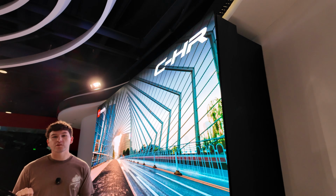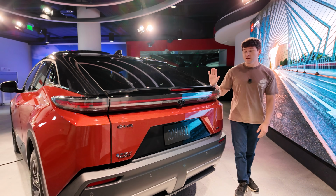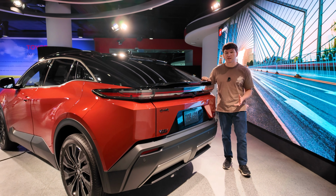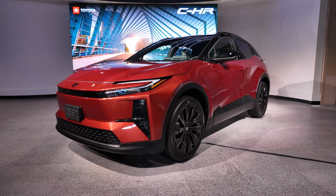So that's the new CHR. It is all electric this time around. Does that make you want it any more than you did last time? Let us know in the comments below. It will be on sale sometime early next year. Pricing is not available just yet, but I'm betting it's gonna be somewhere in between the BZ and the BZ Woodland, but we'll find out, of course, closer to its on sale date.